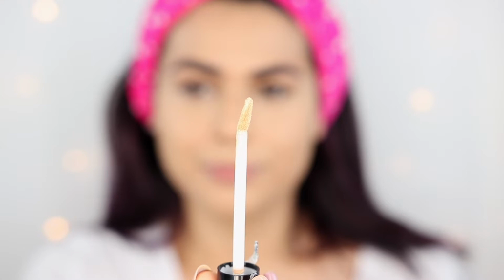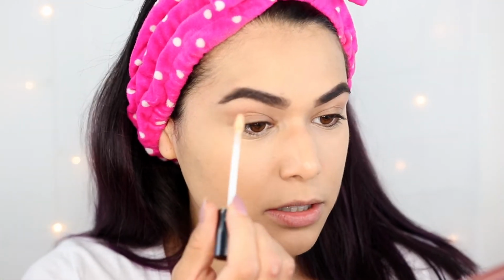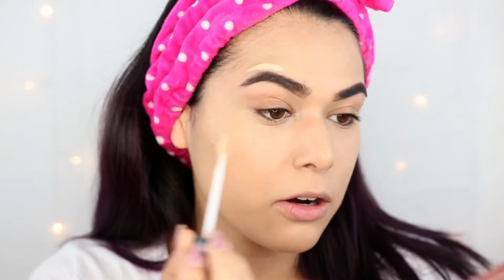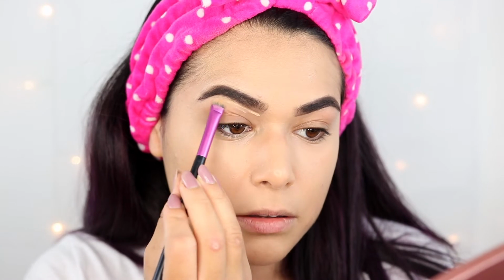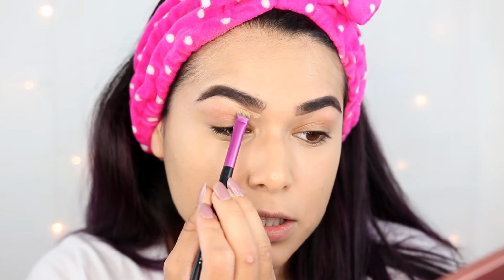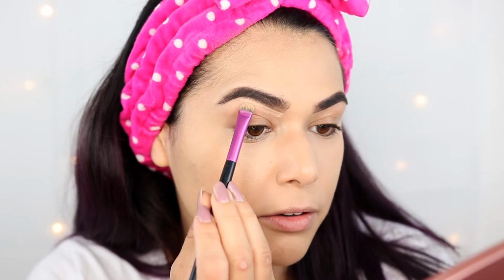The actual applicator does come to a tapered point, which I think is kind of cool for a concealer because you'll really be able to get into those creases of your face. The tapered concealer wand is also very helpful for getting right up against the brow to help shape it. And I would say that this is about a medium coverage concealer as well. Just seeing how it applies to my eyelid area, which I didn't have foundation on.